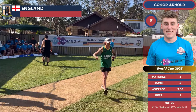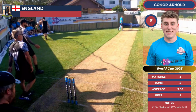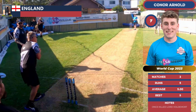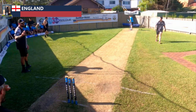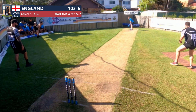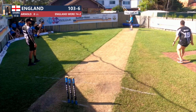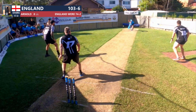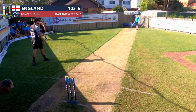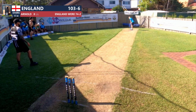New Zealand have bowled well. They've bowled tidily today, but they've not exactly haunted England with problems all over the place. It's not been a minefield by any stretch. And the wizard, Connor Arnold, to see if he can just punch England up to a competitive score. As you can see there, they've lost 4 for 29. Since the dismissal of Sharif, it's all gone pear-shaped for England. Very, very good from New Zealand, and they deserve their credit.